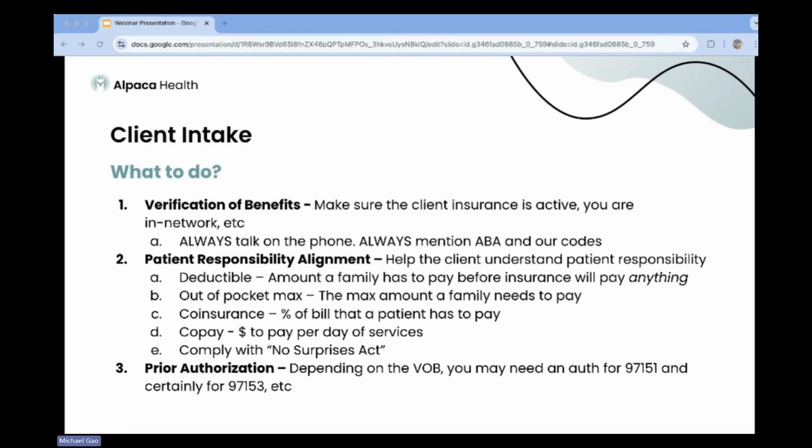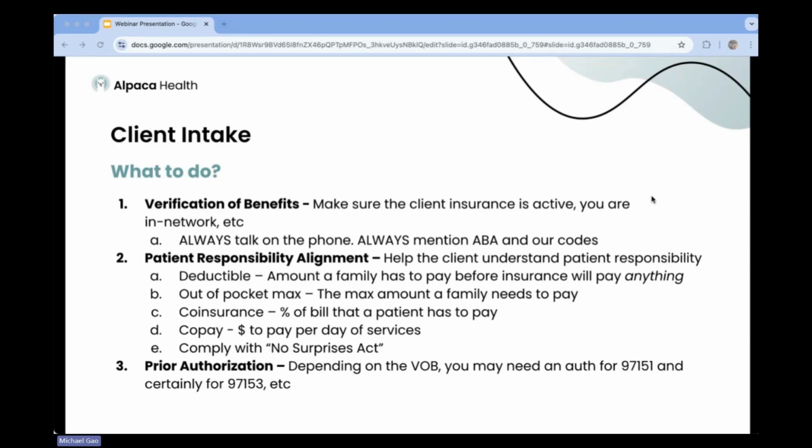Okay, from here, you have your first client, you have your first staff member. What do you need to do? This is the stuff that your company probably did for you, but it's really important in an insurance-funded service for you to do. You always want to verify benefits. You never want to see someone who says they have insurance but actually don't.